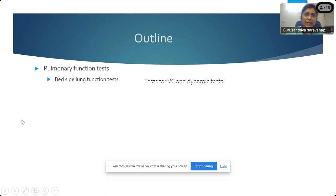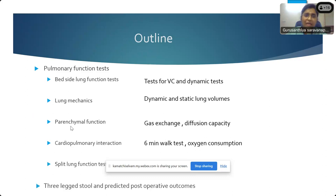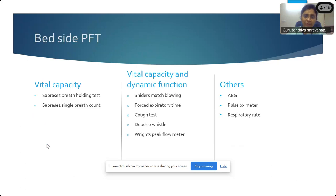These pulmonary function tests can be divided into bedside lung function tests, which test the vital capacity and dynamic function; tests of lung mechanics, which include the dynamic and static lung volumes; parenchymal function, which can be gas exchange or diffusion capacity; and cardiopulmonary interaction, which is the 6-minute walk test, oxygen consumption, or cardiopulmonary exercise testing. The split lung function test is done very rarely, and the three-leg stool is employed to predict the patients who will undergo extubation on table or who will have an elective postoperative outcome, and it predicts the patients who are prone to have increased postoperative pulmonary complications.